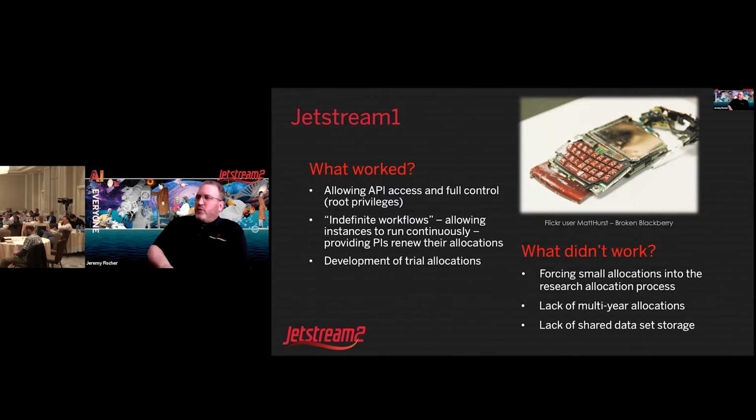Some of the things we found didn't work, and that was forcing smaller allocations into the research allocation process. If you're not familiar with Exceed, the allocations process for research is basically what I like to call NSF Lite. So it's a 5 to 10 page allocation request. And for folks that are doing a very, very small number of hours, basically they need 50,000 or 100,000 core hours a year. Forcing them into that process was a little overkill, and it was difficult for them because a lot of times they were first-time researchers or early career researchers and maybe not used to going through that process.